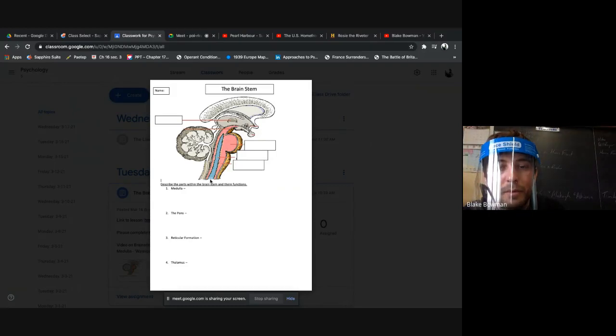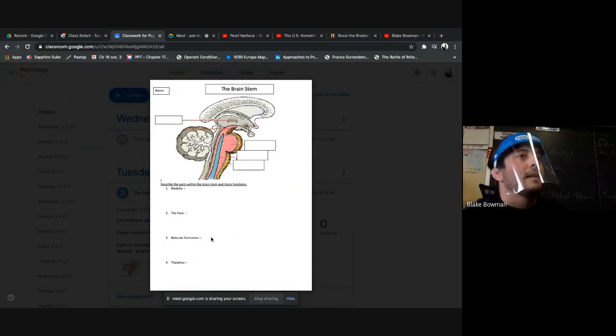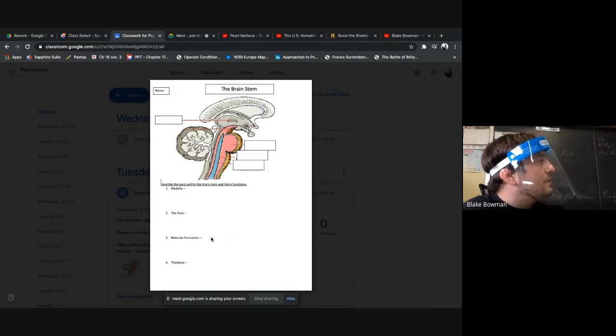So the bundle of fibers here. What do we got here, Booker? Reticular formation, good. So that's 3, and describe that. Yeah, it keeps the brain awake and alert, so that it's ready to function and it's receiving that sensory information to send up to the thalamus. Good.